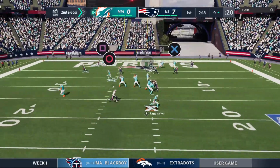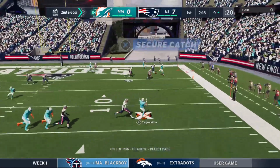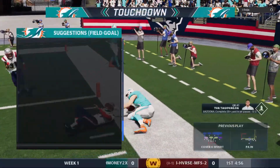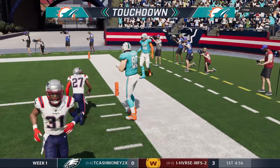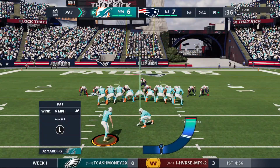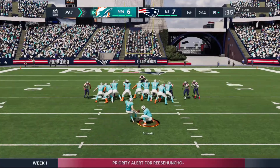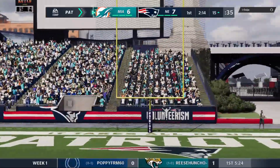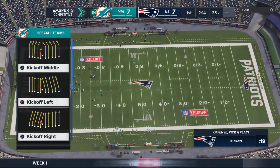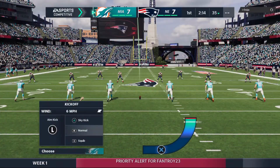They fake the handoff. Now Tua rolling to his right. Shaheen, the tight end, on the right side. And he will take it in for a Dolphins touchdown. Touchdown, a 9-yard touchdown grab. And the Dolphins are an extra point away from tying up this football game. Extra point is up and good by Sanders. And we are tied at 7.